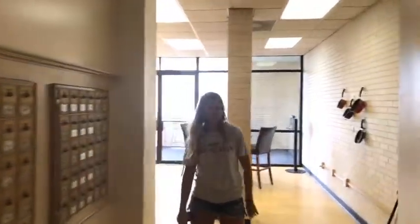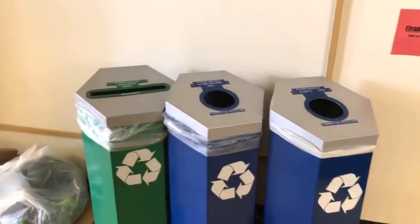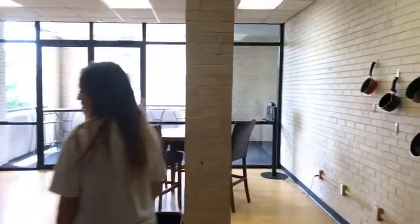We're seeing if any of those are open. And then here is the recycling, so that's good to point out. The whole university, we're a big, huge, going green campus. All right. That's the ambition.